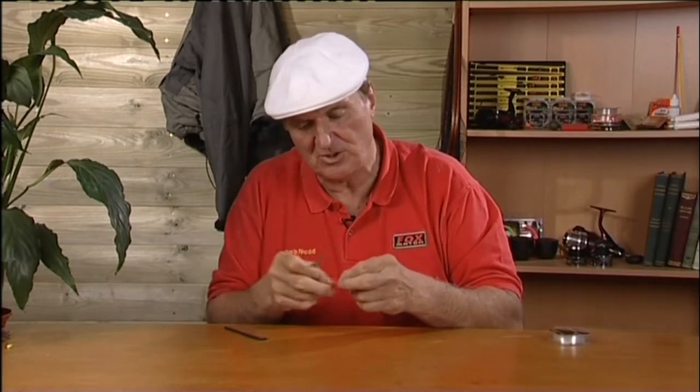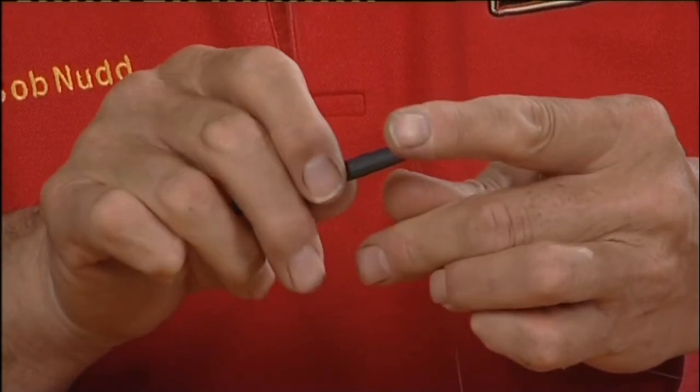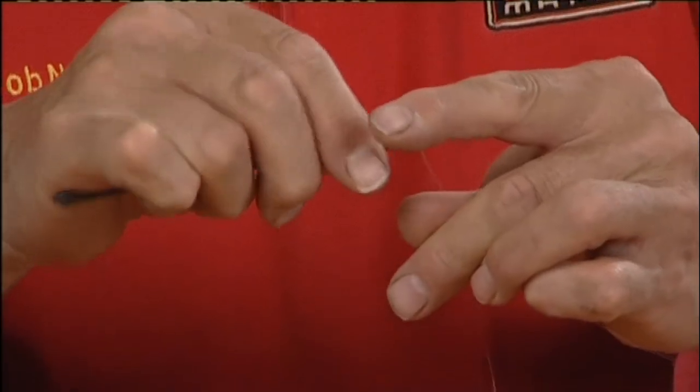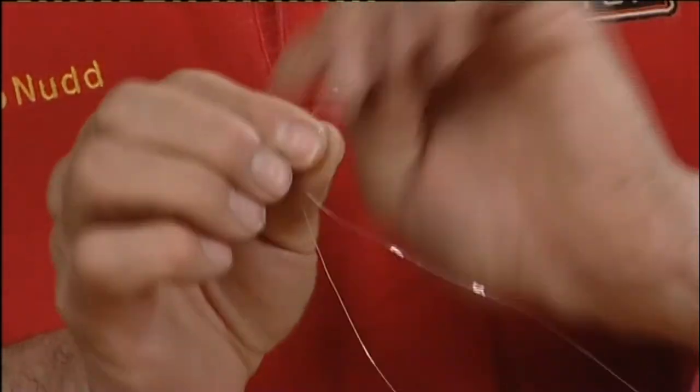That looked quite complicated when I did it, but I'll show you in real time. Once you get used to it, it's so simple to use. This is in real time, how quick it is. You just form it, whiz it round, pull it through, bump, bump, bump. And you've got a perfect tiny loop. How quick was that? So easy to use.